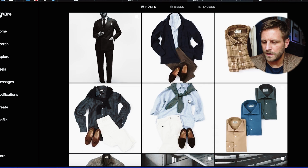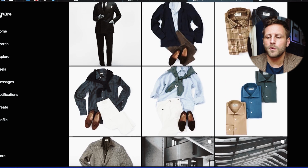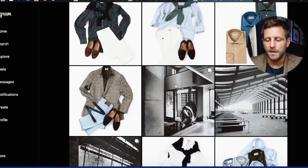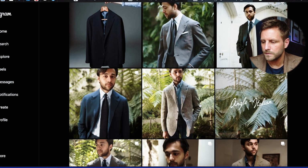Here you can see they've got some good layouts. I think these sort of flat layouts are really good for ideas in terms of putting outfits together. So if you have a Pinterest board, which I'd always recommend you guys have, if you see something you like, even if it's just a colour palette that you like, add it on for sure. These are really great to have.